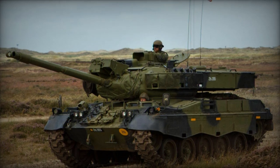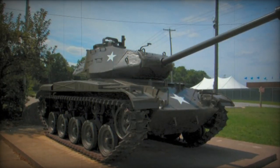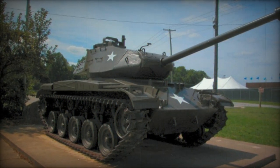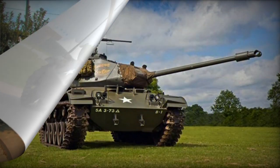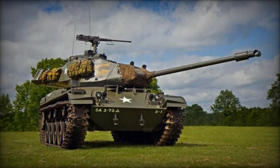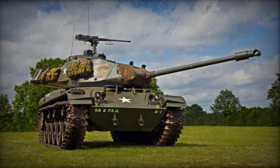By 1953, the M41 Walker Bulldog was available in enough numbers to officially replace the outgoing M24 series in the U.S. Army inventory. The M41 was fielded as the T-41, on a limited basis in the Korean War. Outwardly, the M41 was consistent with U.S. Army design doctrine of the time.